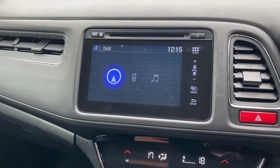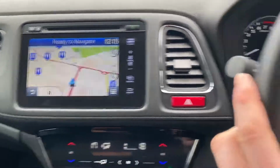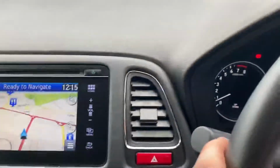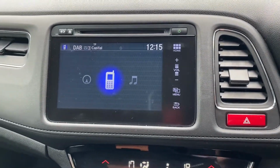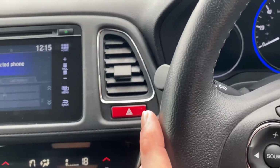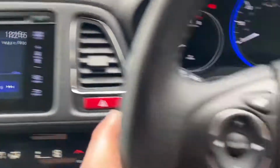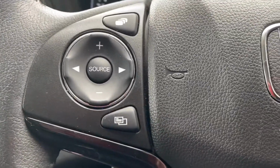So say we go into navigation, for example. Just wait for it to come on. That then doesn't have a function there. So it depends what you're on, what it does. So I'll see if it does anything with my phone, because I'm not sure myself. Yeah, so it just shows you what your buttons do when you're on the audio screen, that bottom one. So a nice little reminder there.